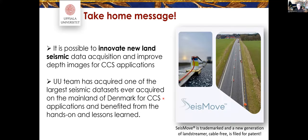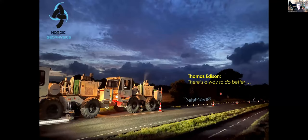We have benefited quite a bit by having our hands on it and from the lessons we have learned, how to acquire such data, how to handle such data. And this helped us, of course, to trademark the system. We realized that a new generation of streamer, a totally different, cable-free one, would be required, and we managed to file a patent to make sure we would protect this for future applications. So there's a startup company, as was mentioned before, that also provides services.